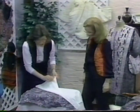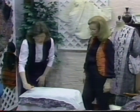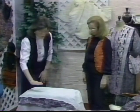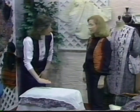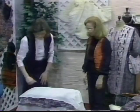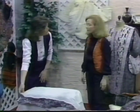This is the pebbly side of the interfacing going on the wrong side of the fabric, and you need to use a good steam iron to fuse this. So you put the iron down, pick it up, put the iron down, pick it up. We wouldn't want to slide the iron because we don't want to slide our wrinkles. We want these wrinkles this time, Sharon. So we don't want to press the wrinkles out. We don't want to iron the daylights out of it. And the wool setting on your iron is generally sufficient.